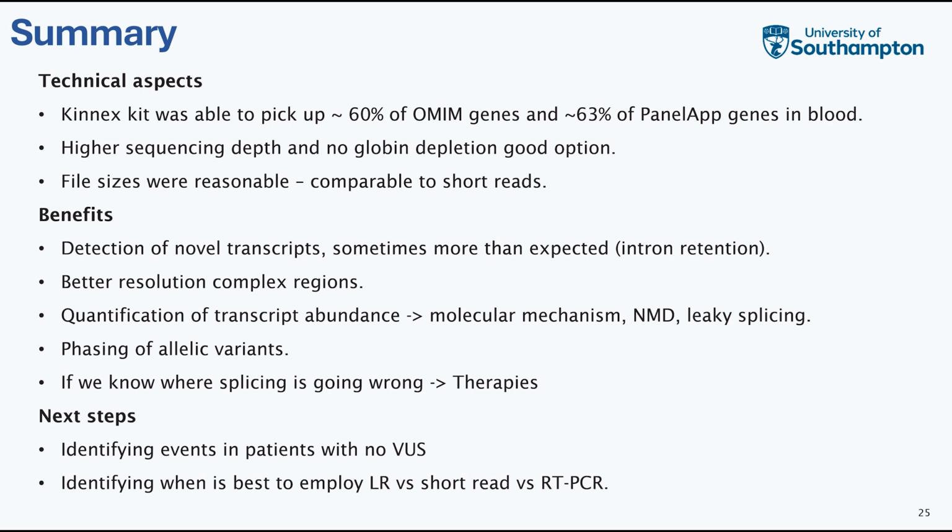This might be controversial because sometimes I think we just assume that we have to have globin depletion in blood samples, but actually having a higher sequencing depth and no globin depletion was, I found, a pretty good option. And this is really, really key. The file sizes were reasonable, and comparable to the short reads.